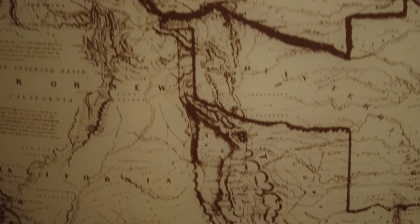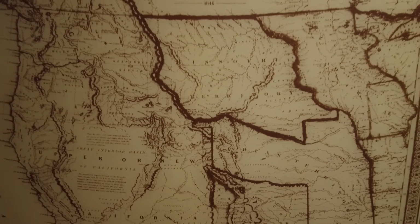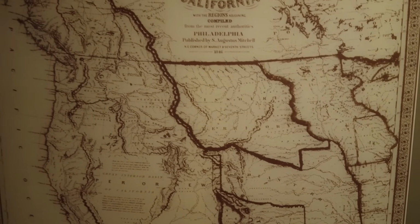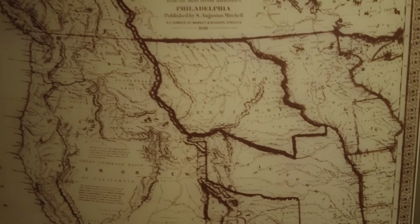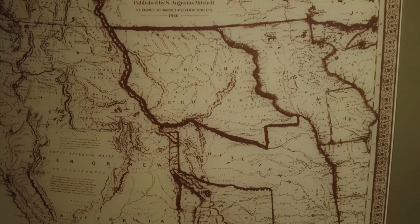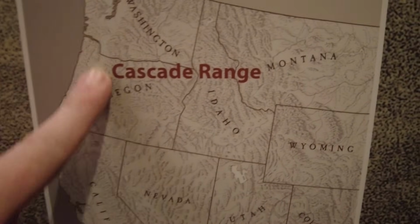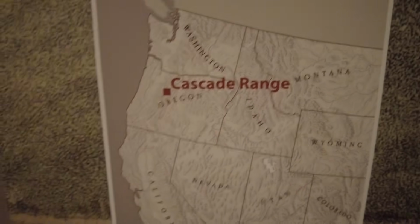Several immigrant trails traverse the high desert. One of the most difficult, the Applegate Trail, crossed northwestern Nevada to southern Oregon. It was highly trained map makers of the U.S. Army Corps of topographical engineers who first documented the region's resources. John C. Fremont produced the first accurate map of the Oregon Trail and was the first explorer to define the Great Basin. So that's the Cascade range here. We're around here, basically.